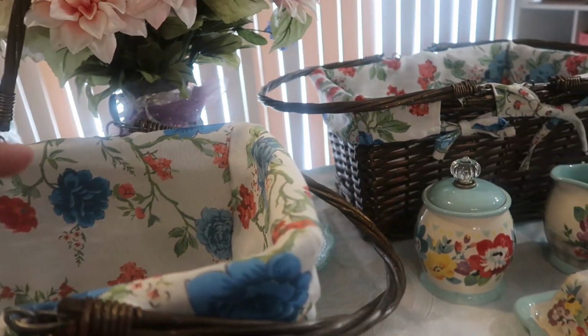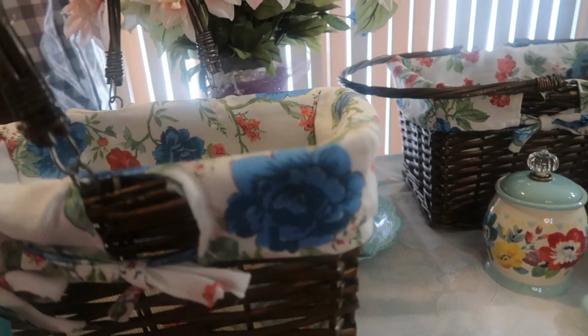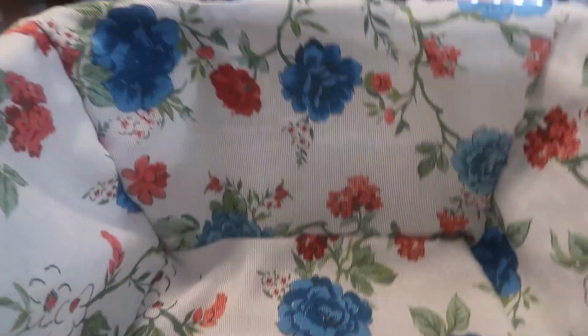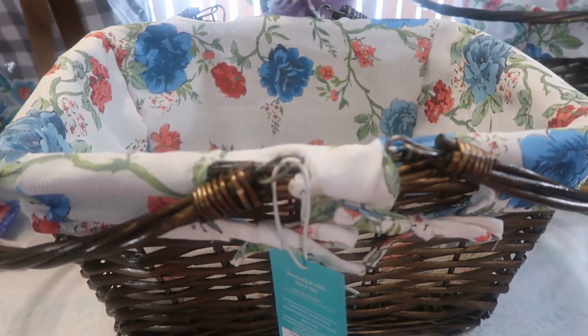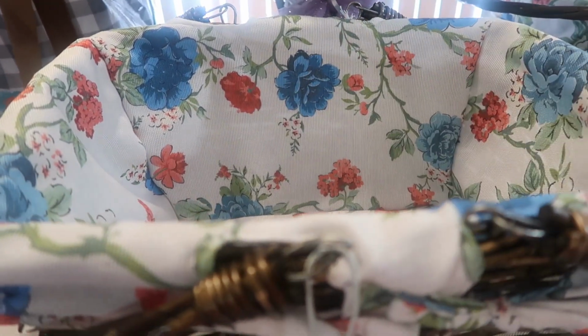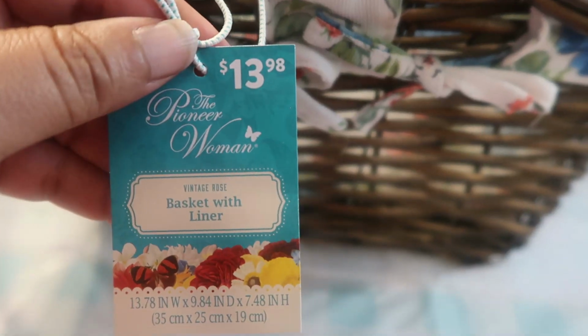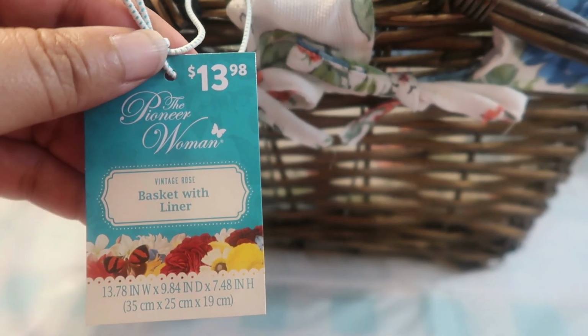But I say why not use it as an actual picnic basket? Take it to a beautiful picnic. You can put beautiful sandwiches wrapped up in here. You can put muffins in here. You can take this with you to the farmer's market and you can put your breads in here. Whatever you're getting that can fit. And these were just $13.98. And this is the basket with liner. That is the size of the basket right there if you want to know.